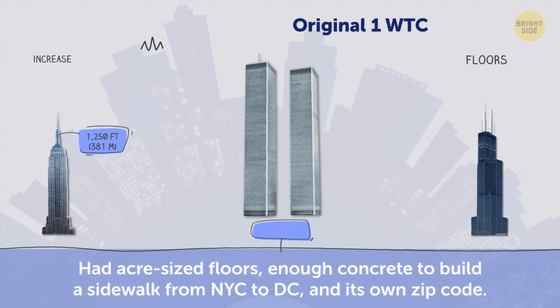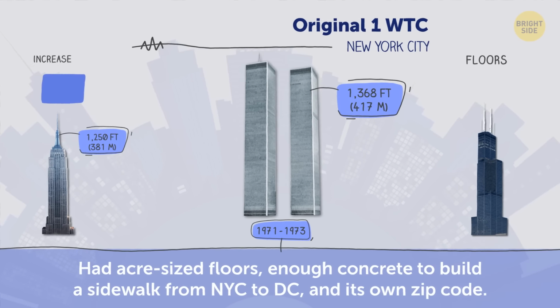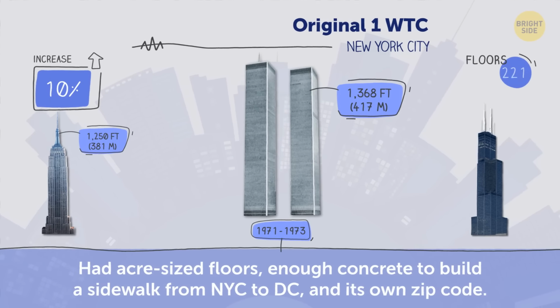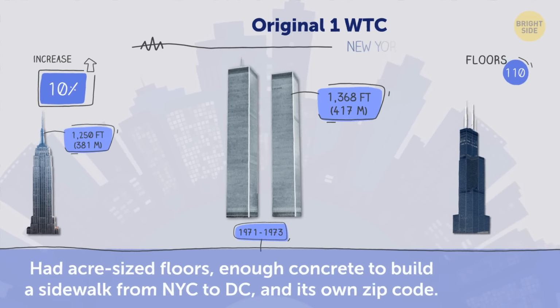Original One World Trade Center, 1971 to 1973. The towers were huge, floors an acre in size, enough concrete between the two of them to build a sidewalk from New York to D.C. The site even had its own zip code. On a clear day, you could see into surrounding states from the top.